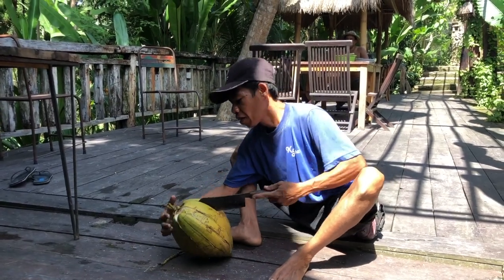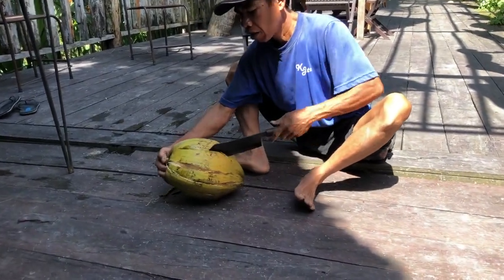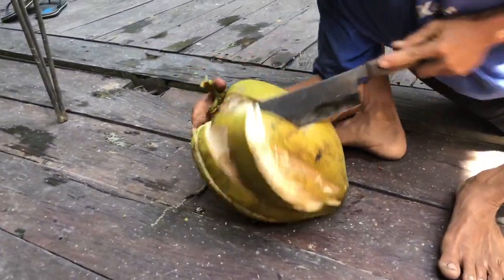Opening a young coconut. Yeah, the middle, yeah. To unite all the food with the big spices. Be careful.